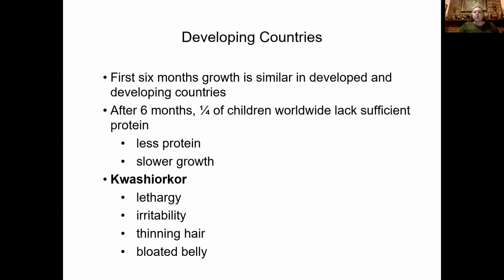After 6 months, 1/4 of children worldwide lack sufficient protein. That is the biggest problem worldwide with children over 6 months of age, a lack of sufficient protein. This lack of protein promotes slower growth. So they will not grow at as rapid a pace as a child who is consuming sufficient amounts of protein.